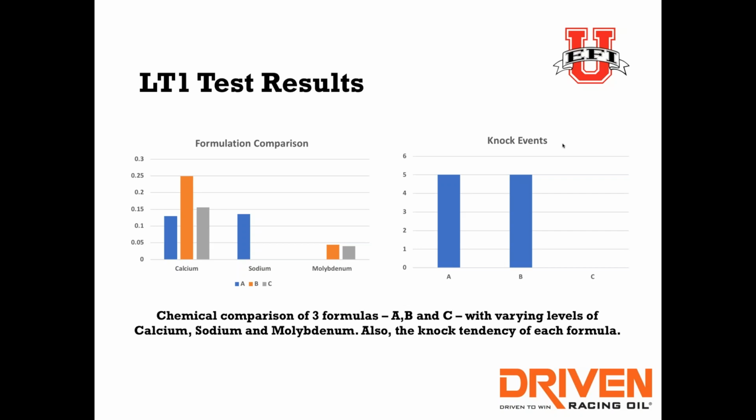So that's one of the challenges for the industry. We've been on this old bandwagon: reduce ZDP, reduce ZDP, reduce ZDP. But when you look at a DI engine, you kind of need ZDP. It helps. Moly will probably be the one that carries the day, because moly can do the same work that ZDP does. So you're probably going to begin to see oils with more moly in them to help mitigate this and create that correct balance we were talking about.